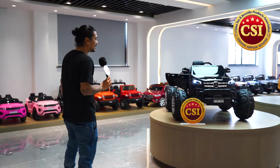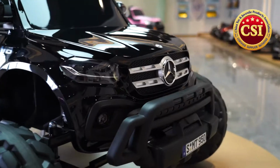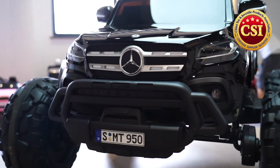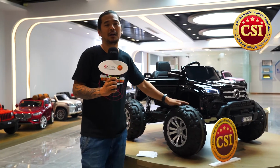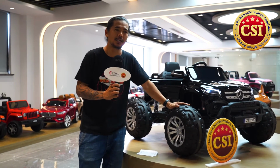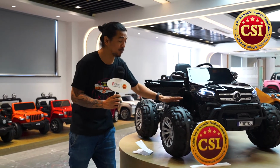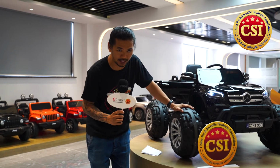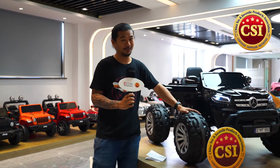So what I have here is a Mercedes-Benz four-wheel drive ride-on car. The cool thing about this, it's pretty unique actually. Not only is it four-wheel drive, because other conventional ride-on cars only run on two wheels, and that is enough. But this one is actually four-wheel drive. Now, what is the advantage of a four-wheel drive ride-on car? By the way, this is a battery-operated ride-on car.